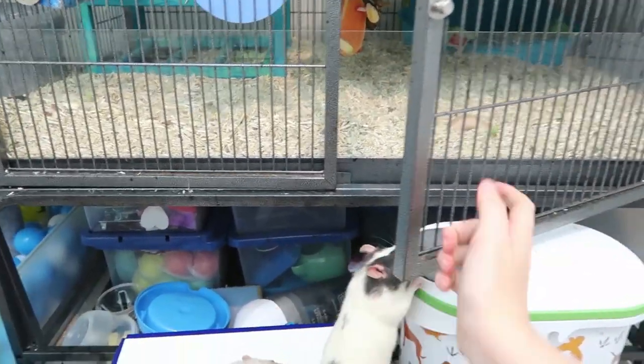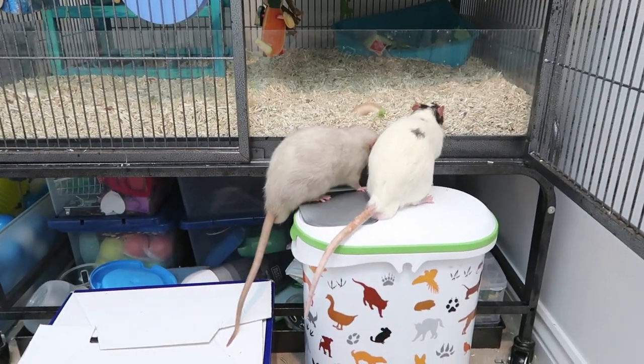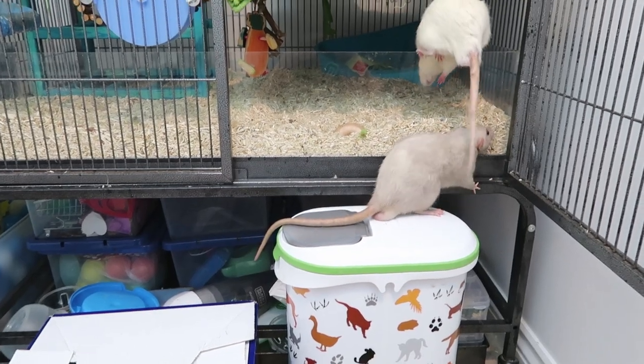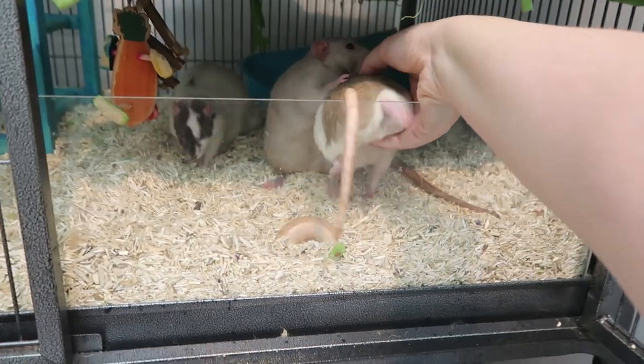When they've decided they've had enough, they do tend to climb up the bars and try to get back into the cage. Sometimes I will leave the door open for them to come and go, but if I really need them to get their exercise, I will shut the door until it's time for them to go back in. They do usually get very keen to go back into the cage because they know this means their food is going to come soon.